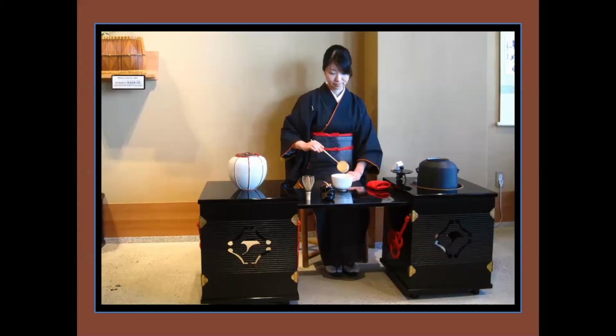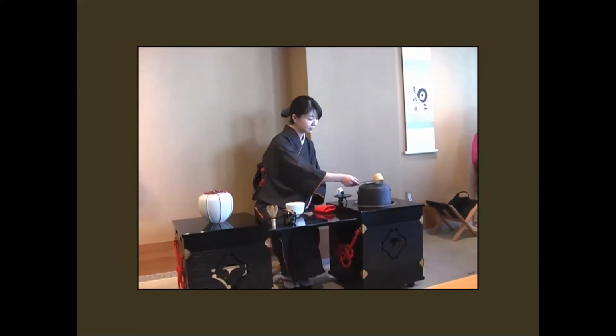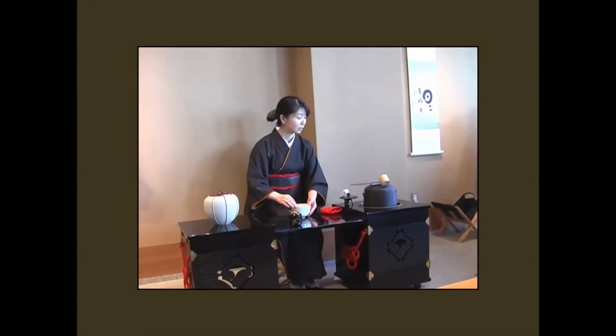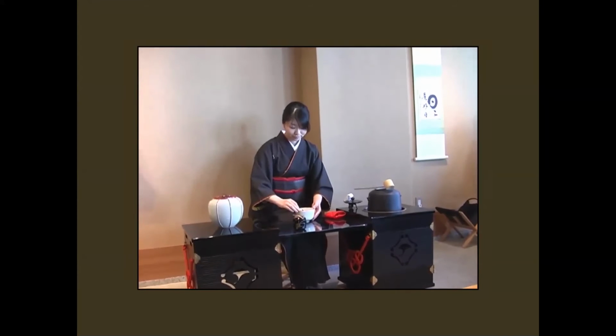We couldn't go to Japan without going to a Japanese tea ceremony. So here we are with the tea ceremony. Very, very ritualized. Young lady mixing up the green tea. And she has to do it. Every single movement is coordinated and preordained.